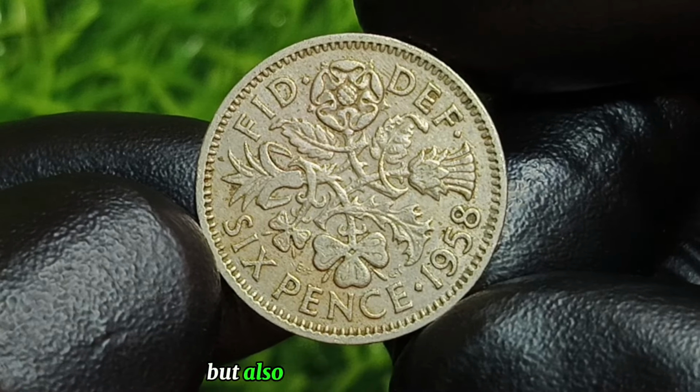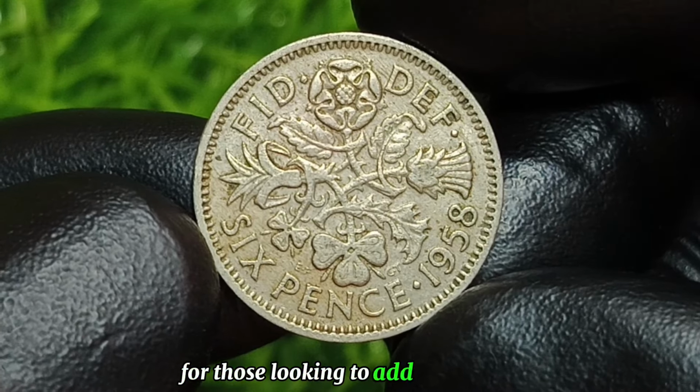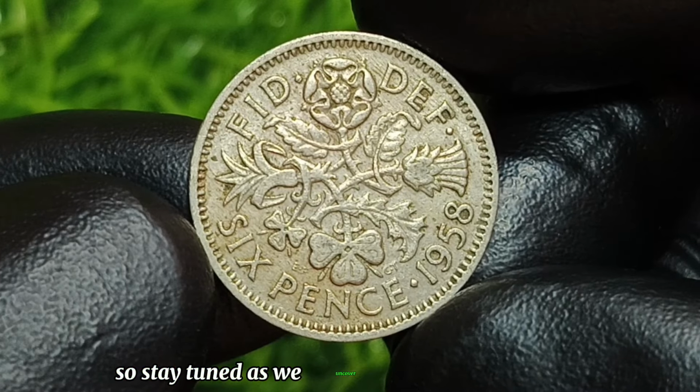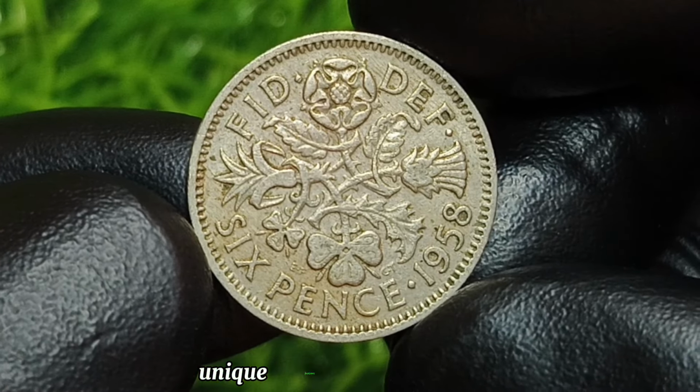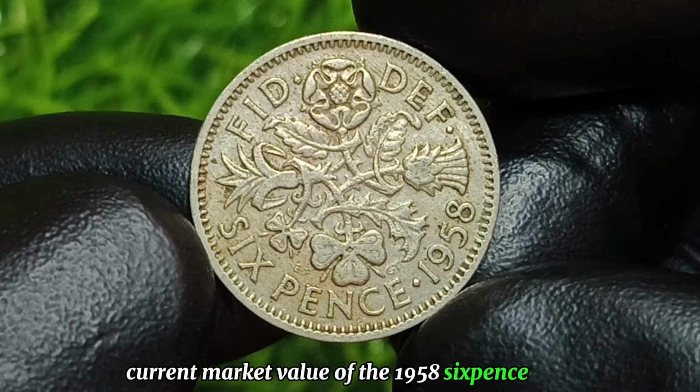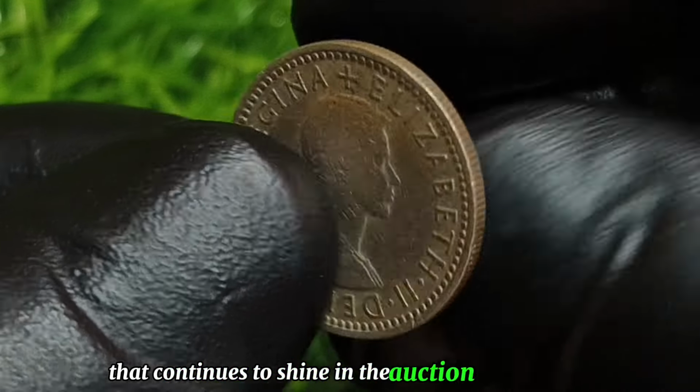but also a golden opportunity for those looking to add high-value vintage coins to their collection. So stay tuned as we uncover the rich background, unique features, and impressive current market value of the 1958 sixpence coin that continues to shine in the auction world today.